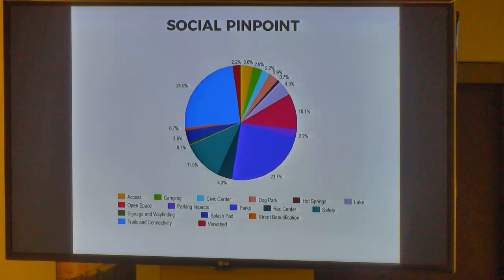Yeah. So this chart shows a breakdown of the comments. I go into each of the comments and I categorize, kind of tag them, what the comment is addressing. So the largest segments there are trails and connectivity and parks. Those are the two blues.